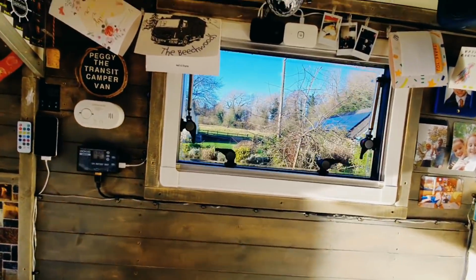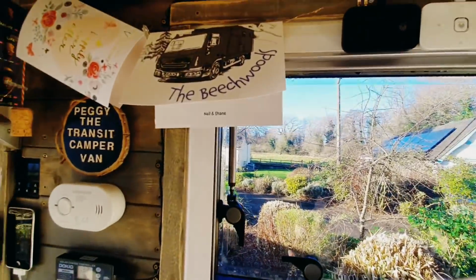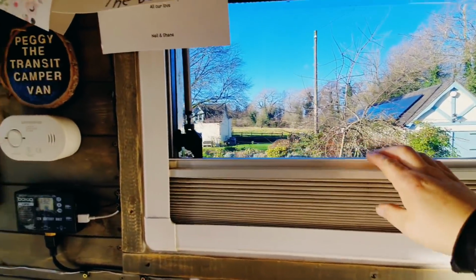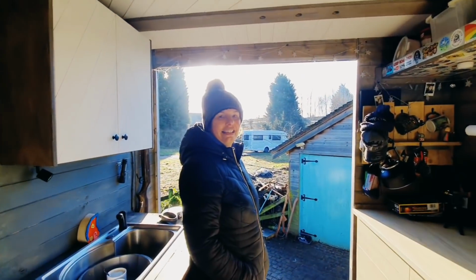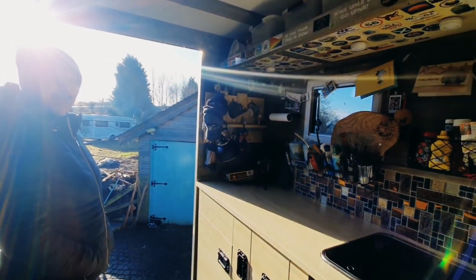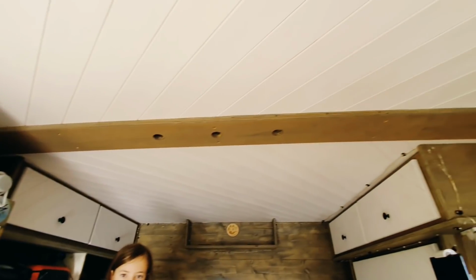The windows are quite nice. You have the old fly screens in, plus the blinds. I do need another one for the back door. Obviously, no back door there. There's no back door shut yet, but we need one in there because it's a bit dark since we've done the roof.